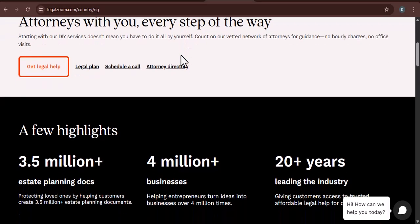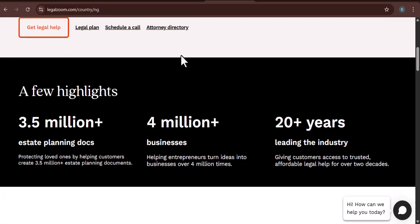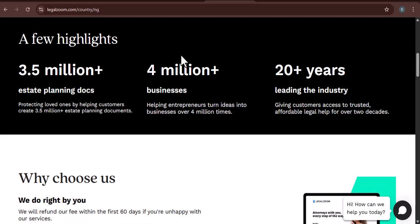LegalZoom has certainly made a significant impact by expanding access to legal services for millions. They've empowered individuals and small businesses to take control of their legal needs, providing a practical and affordable alternative for many common legal situations.